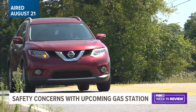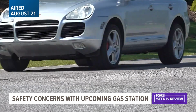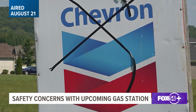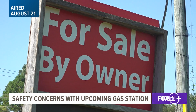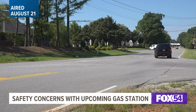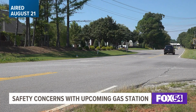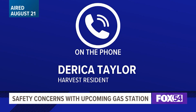It's not the best spot already for traffic. Many residents have complaints of the new Chevron gas station, including Derica Taylor, who started a petition against the new location. There are 6 gas stations within a 6-minute drive of where I'm at. Taylor says she felt inclined to speak out against the construction due to fears of safety. There's only a single center turn lane there to turn from Jeff onto Burwell. There's no traffic light. It's kind of a mess already, and it would just exacerbate that, I think.